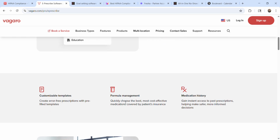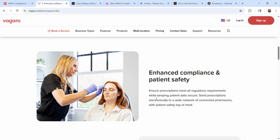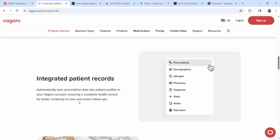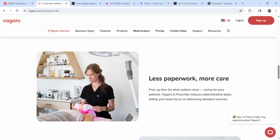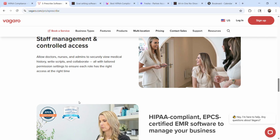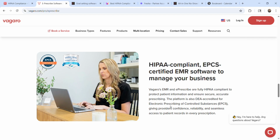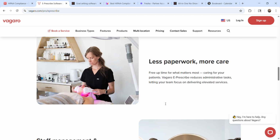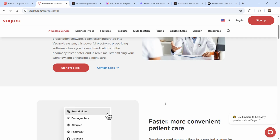So with this option, you can look at their medical history, you can formulate something that is best for whatever your client is going through, whatever services they are receiving or treatment they might be receiving. And you can sync all of this data so that you have it in one place as part of your HIPAA compliant management of all your client details. So I do like that you can utilize this type of prescription option.